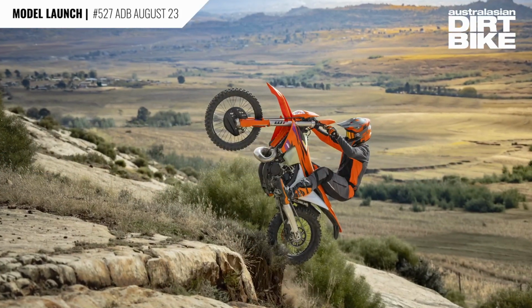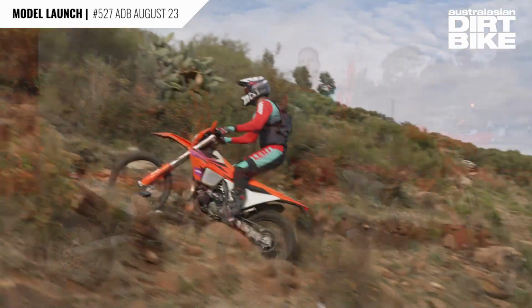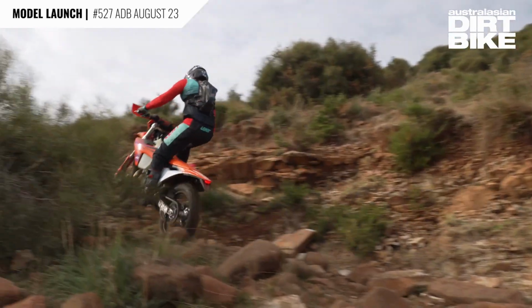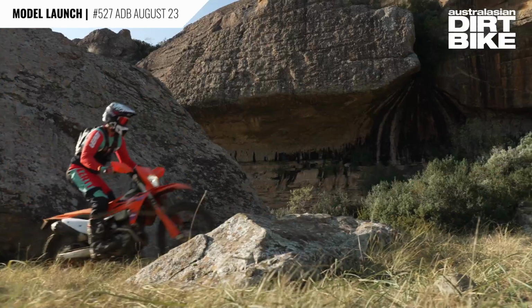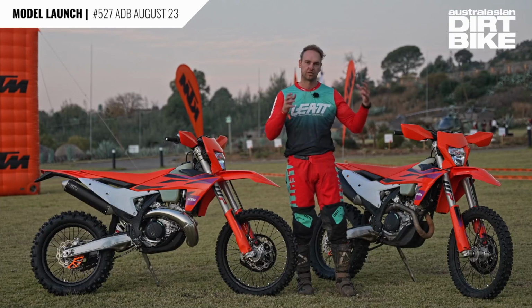My favorite capacity in the 2-stroke is the 300. I just found that the torque and the grovel that it can produce is just so easy to use. The power didn't quite sign off like I found the 250 did. So the 300 was my pick out of the 2-strokes, and the 500 EXC was my pick for the 4-strokes, mainly because there's just so much usable power.